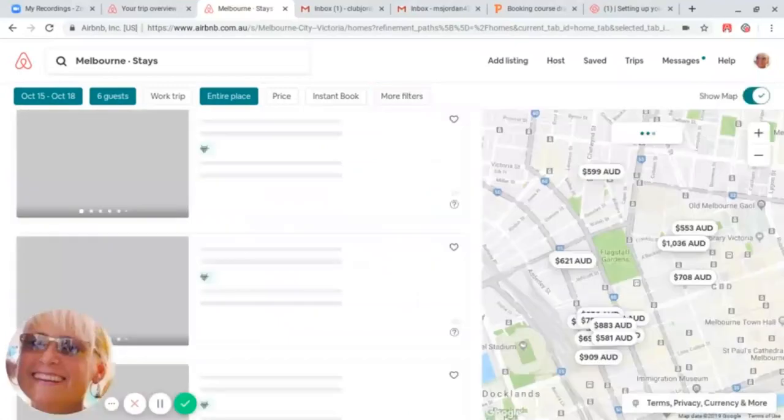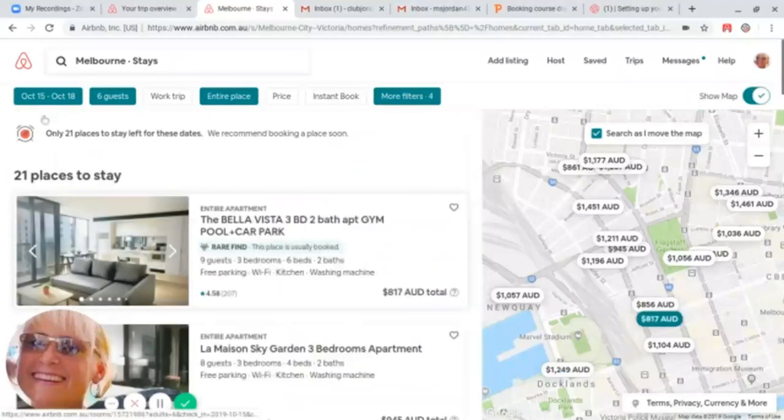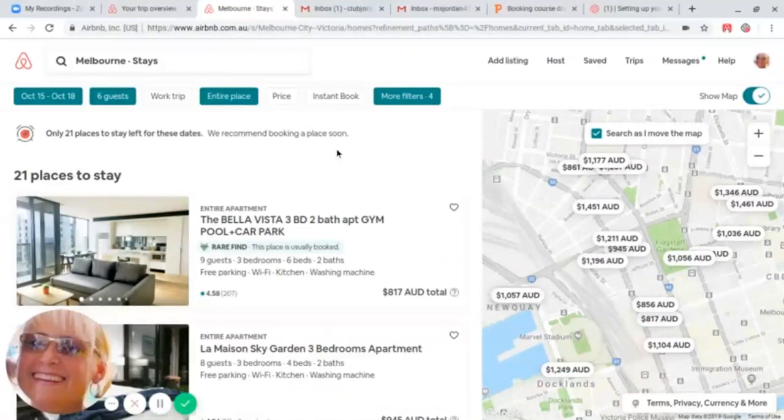and it'll show the properties that are available. And see, if you put in your dates as well, you only get shown properties available for that time. Like if you just put in, I want to go to Melbourne, you could scroll through thousands of properties, have to click on their calendar, go back, see if they're available. Oh no, they're busy. So really put in the dates, then you'll know that that property is actually available on those dates.